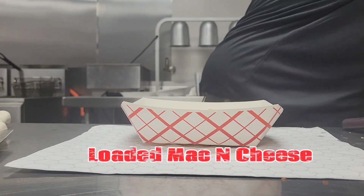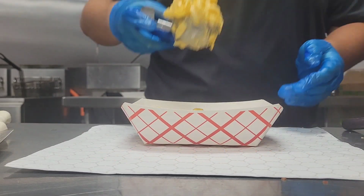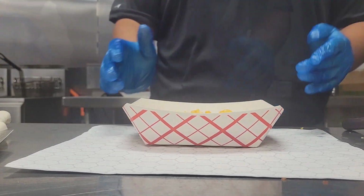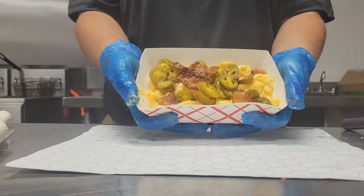Now we have the loaded mac and cheese. Cheesy goodness loaded down with jalapenos and bacon, and of course, more bacon. This is definitely a unique item here at the ballpark that surely will bring your taste buds to a different location.